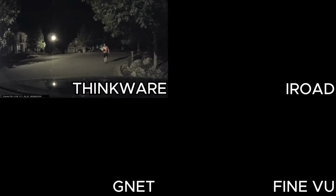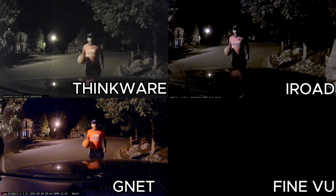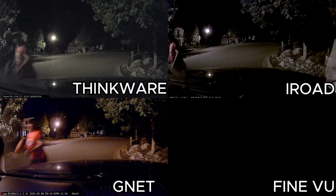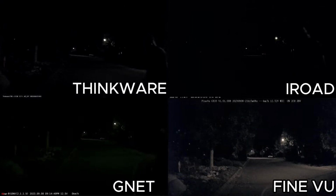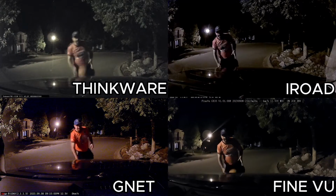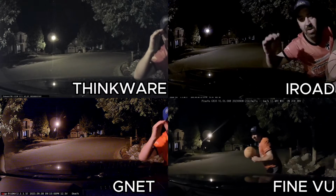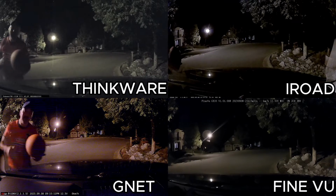Motion detection at night. Thinkware is wide awake, and then followed by Iroad and Gnet. The FineView doesn't wake up at all, even with its AI damage detection. And now we move on to the rear camera, where we can see that all 4 cameras wake up and are recording. So we can kind of see the FineView actually looks the clearest here. And then we move up to the front, and we're just going to move around. We're going to get a little bit closer to the camera, and the Gnet's very impressive. You can fully see my orange Monterrey, Mexico soccer jersey.